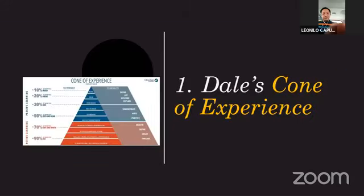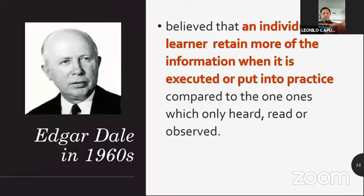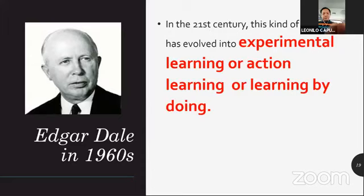The first one is Dale's cone of experience. If you look at the screen, there is a triangle, and the percentages are given from the lowest to the highest depending on the hierarchy. They believe that an individual learner retains information when it is executed or put into practice, compared to what was only heard, read, or observed. In the 21st century, this is called experiential learning, action learning, or learning by doing.